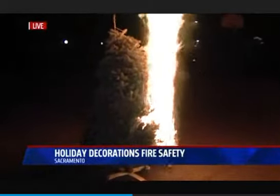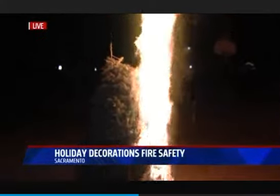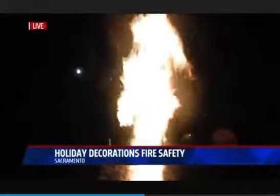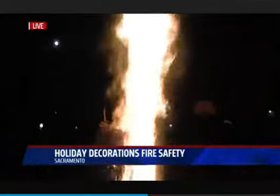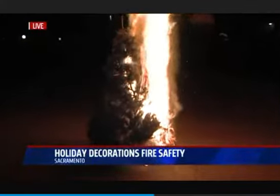Are you surprised at all by how fast this? I mean, that flame, I bet, 10, 12 feet up in the air. I mean, if that's inside a house, the house is gone, right? Absolutely. With that heat and the height of that flame, as you can see, it will extend quickly into the residence and involve the structure itself.